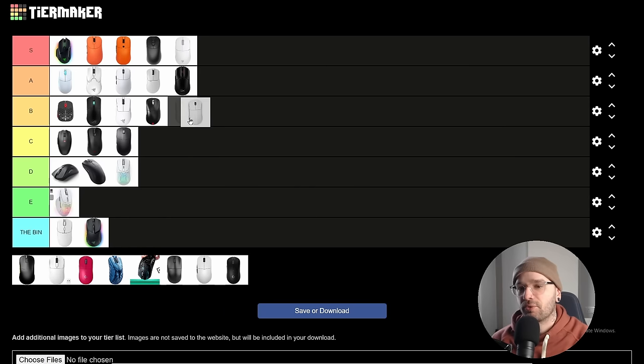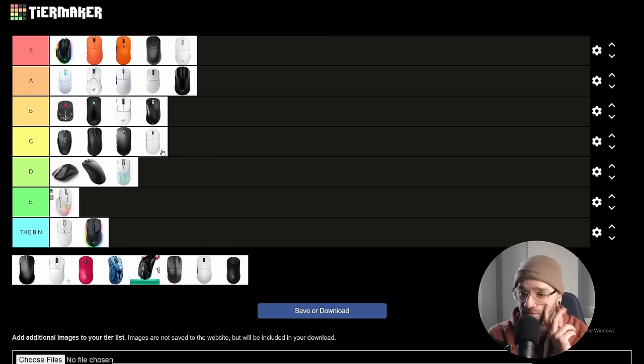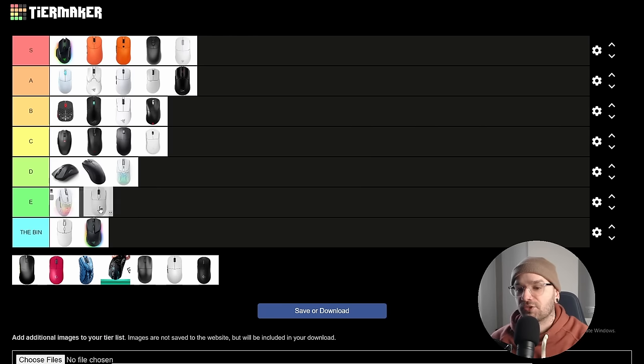Domo Shark M3, I'm putting in C. Cheap mouse, it feels cheap, but it's great for the price, very comfortable. Overall, it's pretty good, but it's just C-worthy. I wouldn't put it up against many of these. Attack Shark X3, that's going in E, because this one is a cheap mouse, and it does feel cheap in the hand. It works, it functions, but it feels bad.